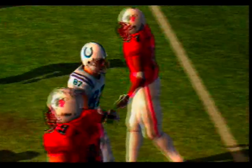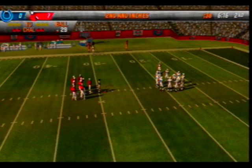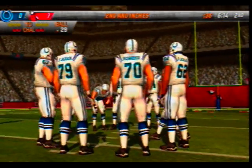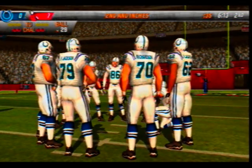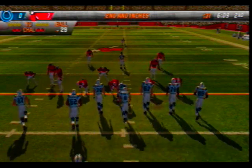A successful offense is one that can run and throw for good yardage on first down. Picked up 10 yards. Ball on their own 29. Ball on the 29-yard line.